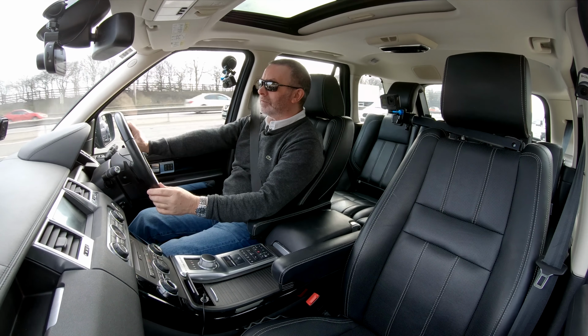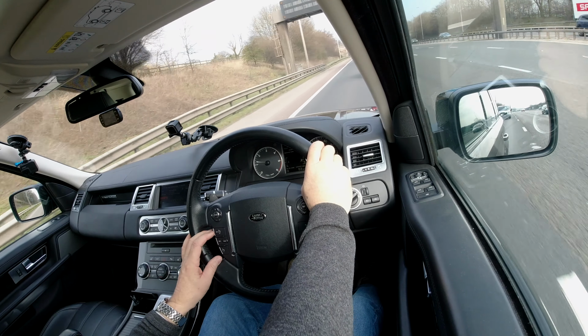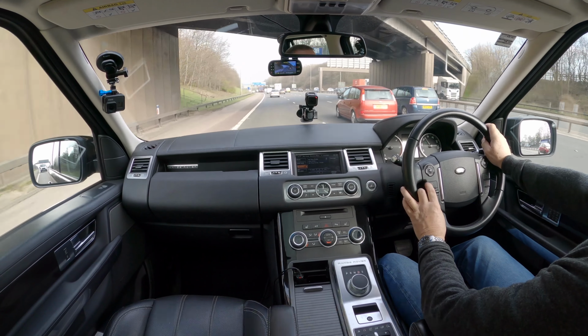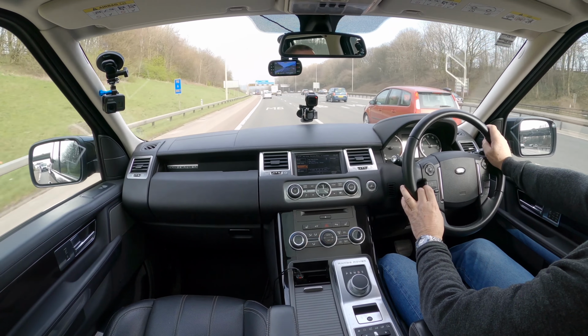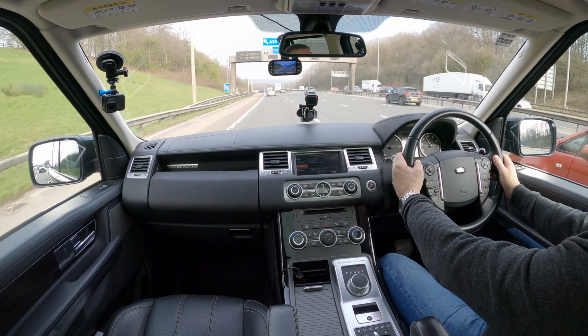I should have just actually put it in cruise control there. I should know by now how fast. Change up on the right hand side there, change down on the left. We've also got that panel that you can slide across. Quiet as anything.